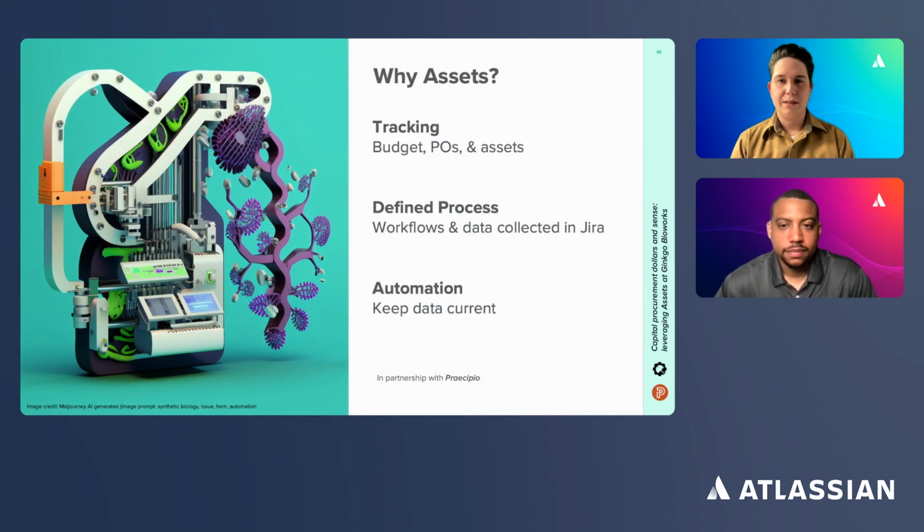So why use assets in Jira Service Management? To the left is an image that was created by Midjourney AI. We used the prompt synthetic biology, issue, form, and automation. So similarly, Jira Service Management gives customers the ability to configure and create object schemas and workflows that are tailored to solve problems. It gave us the ability to build an object schema that could be used to track budget IDs, purchase orders, and the assets themselves. Assets' ability to map these objects to one another made it a powerful tool, and the interface that displays the visual mapping definitely enhanced the user experience.